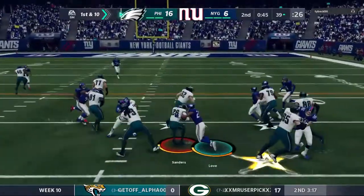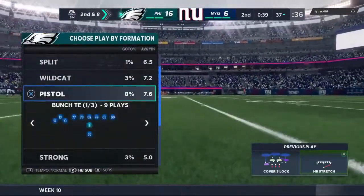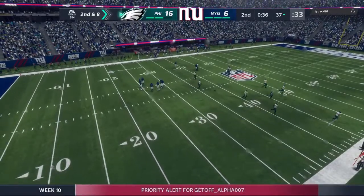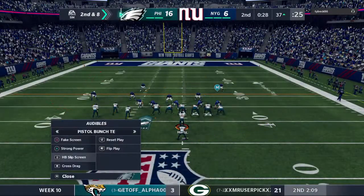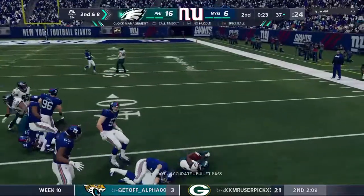On 1st and 10, it's Sanders. And a short gain there down to the 37-yard line. Sanders. The tackle makes. Brandon, we talk all the time about those hybrid players, guys who can do more than one thing. And I think if you're playing strong safety in the NFL today, you are a true hybrid. Part linebacker, part cover guy. And coming up, sticking his nose in the mess there and making a nice play defensively.